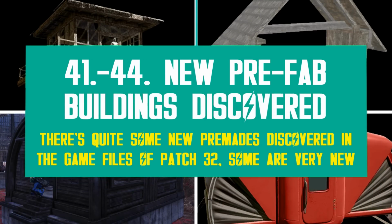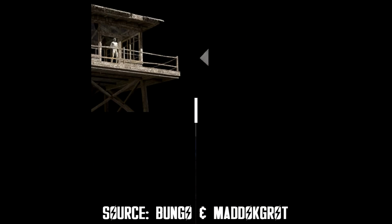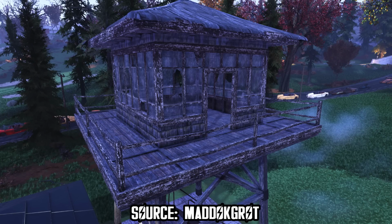Prefabricated items are a huge part of camp building, and Bethesda wants to add another batch of new entries to Fallout 76. Well, at least according to the game files, there are at least 4 new ones on the way. Let's start with the Firewatch Tower, which seems to be a smaller version of the existing lookout towers all over Appalachia. It's really not that impressive.